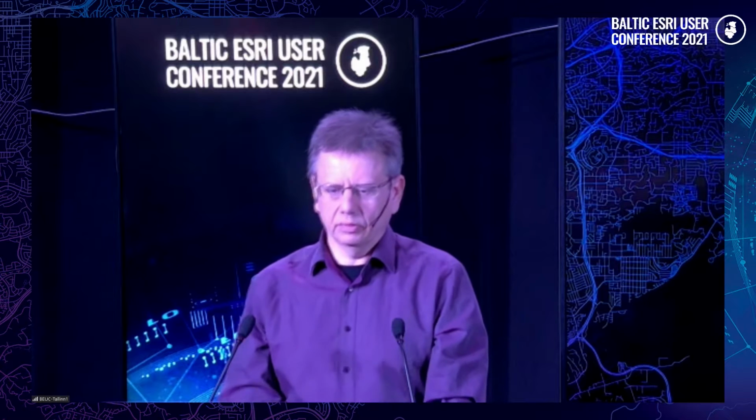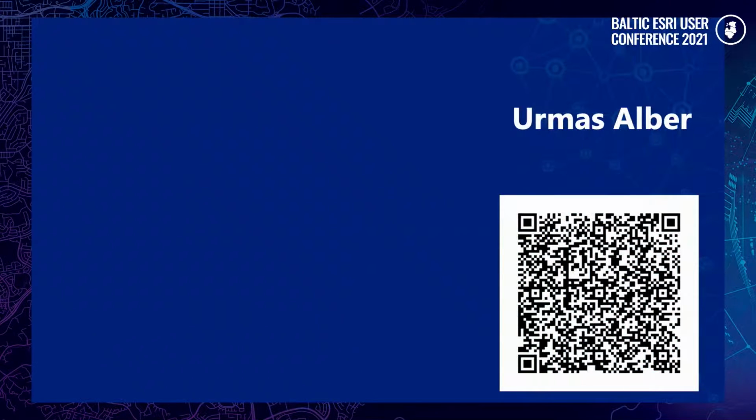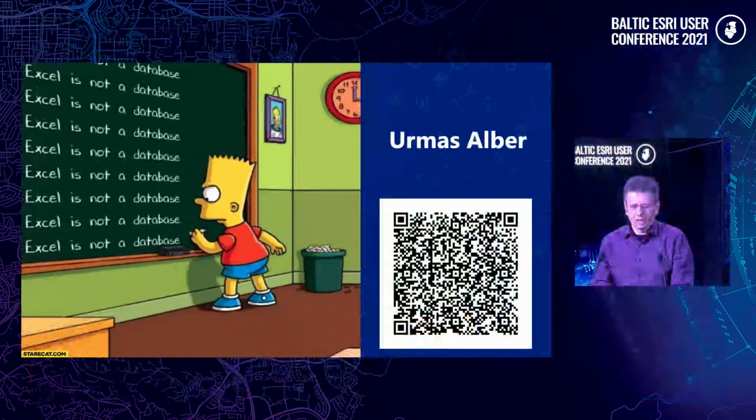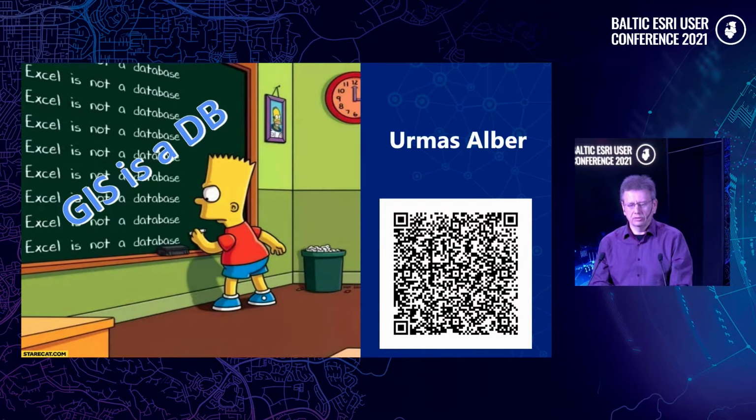Thank you, Vaidas. In my previous life, I sold and supported facilities management software for 20 years. And yes, it was also integrated with Esri GIS, but we used Esri only to show the dots on the map. My challenge was to tell people that Excel is not a database and you should have the information organized in a database. Now my main task is to tell people that GIS actually is a database.